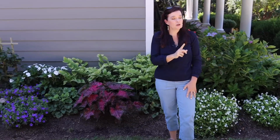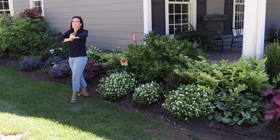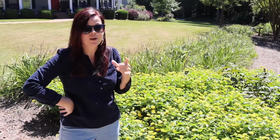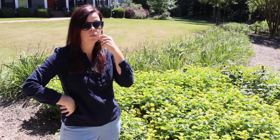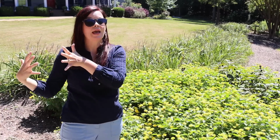I know we've already talked about Lantana before, but this is going to be brand new to the market for next year. So I'm going to show it to you because it is gorgeous, and we are going to put it in mass here at the house next year. All right, so here we are standing at the flower bed, right when you come to the entrance to the house.